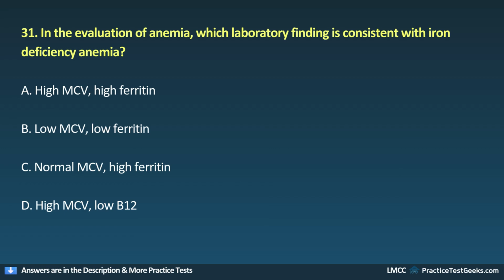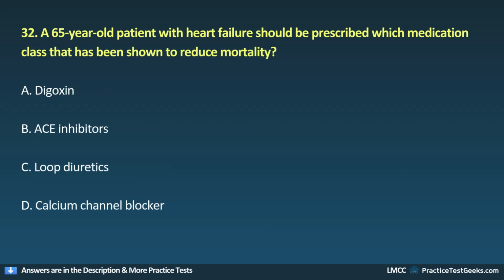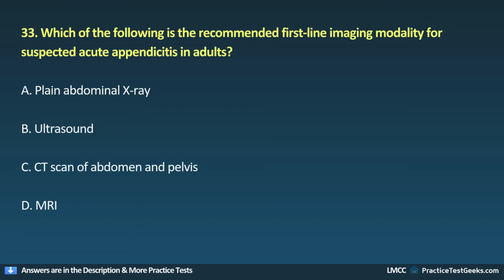32. A 65-year-old patient with heart failure should be prescribed which medication class that has been shown to reduce mortality? A. ACE inhibitors. B. Diuretics. D. Calcium channel blockers.